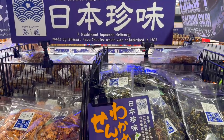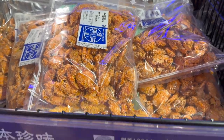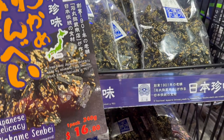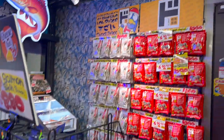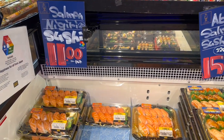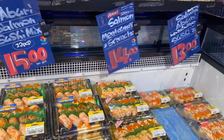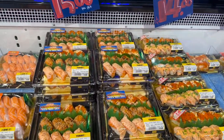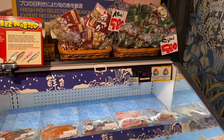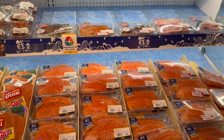Now we're here at the dried section. We have dry with sesame seeds, seaweeds, and this one are another sushi section. The sashimi section, they look so fresh.